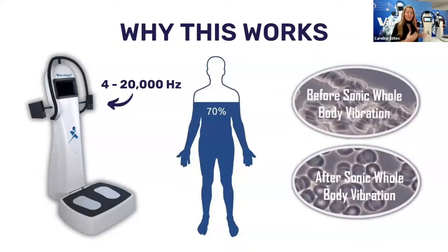And this vibration is purely powered by sound. You are actually moving in a sine wave. There's no mechanics in this plate. So we have a really broad frequency range of 4 to 20,000 hertz that is effectively produced and reproduced through this machine. And if you do a live blood cell analysis, you'll see before and after just 10 minutes of sonic vibration, there is a radical change in the cell voltage in each cell in your body.